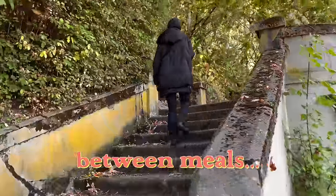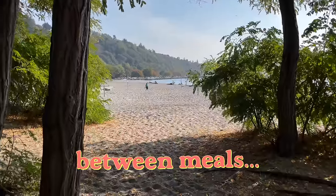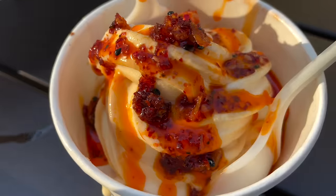And in between those yummy bites, we take digestive breaks by going on nature walks. We also check out some shops. We're talking antiques, used books, and more.